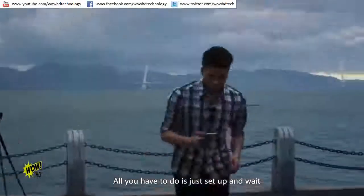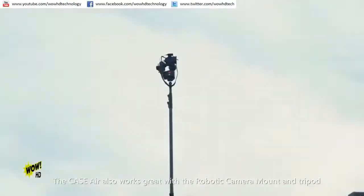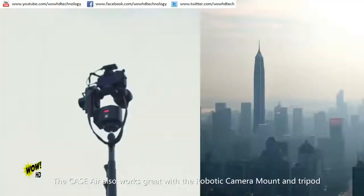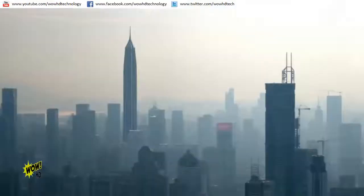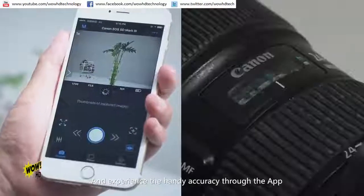All you have to do is just set up and wait. The Case Air also works great with a robotic camera mount and tripod. And experience the handy accuracy through the app.